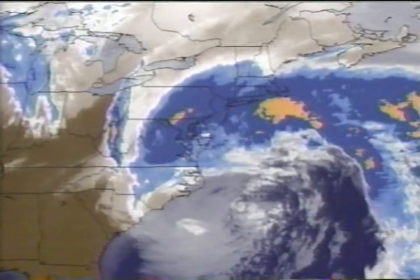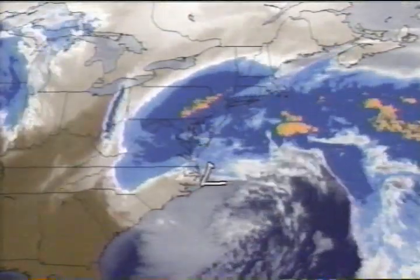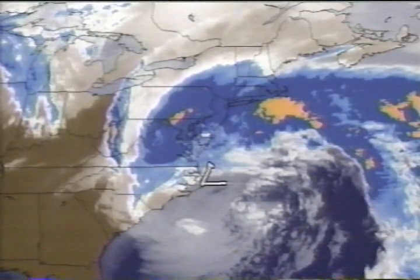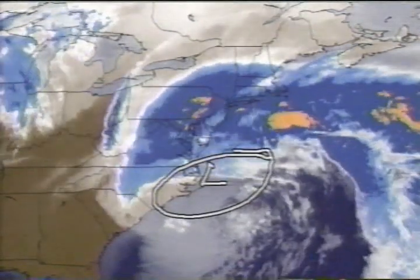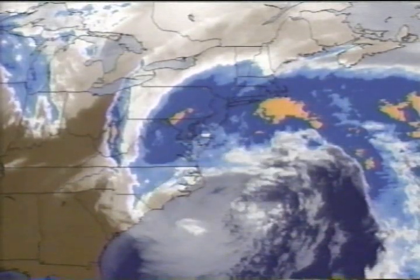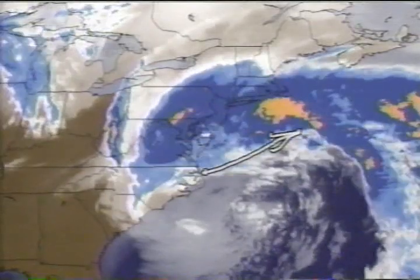Okay, our satellite photograph right here, show us where the center of this storm is now and where it's going for the rest of today. Well, it looks like we're moving just offshore of the Virginia Capes or eastern North Carolina there. You can see a nice circulation or spin around the center of the lowest pressure there. And as you mentioned, it seems to be heading more off in this direction than up toward New England.